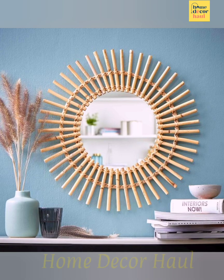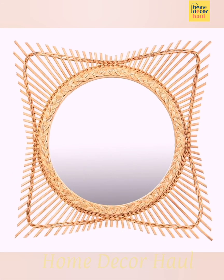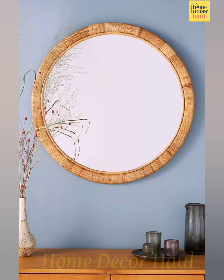Mirrors and hallways go hand in hand. That quick check before we go out of the door to check our lipstick is in place is always worthwhile, right? They also help to bounce the light around if your hall is dark or small.